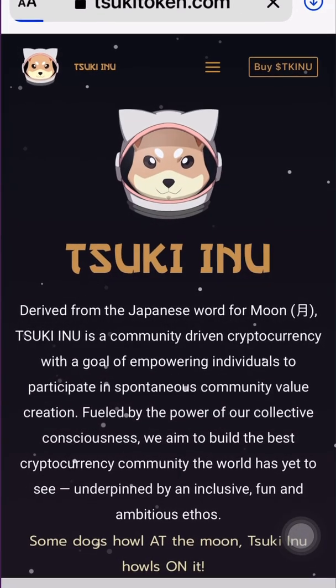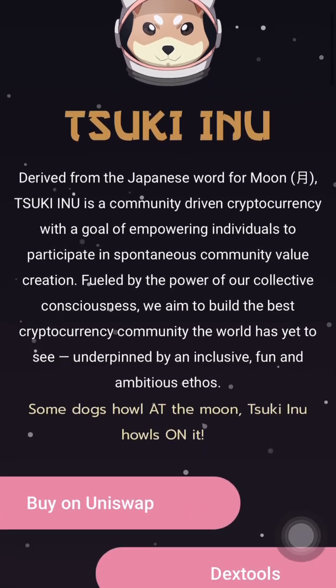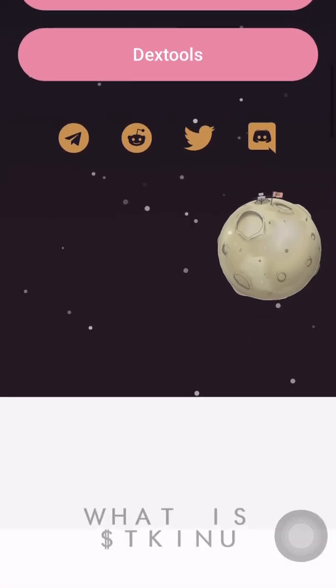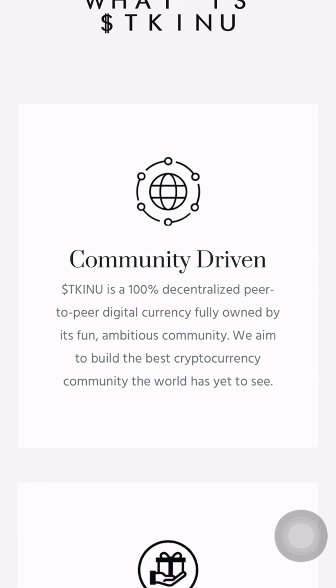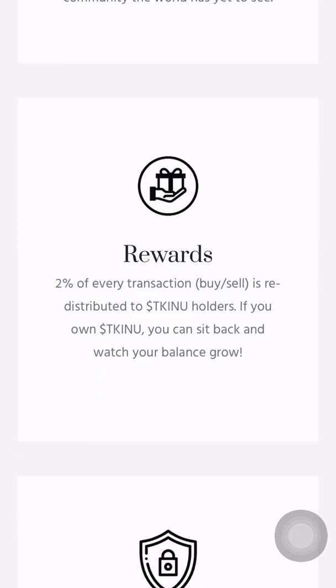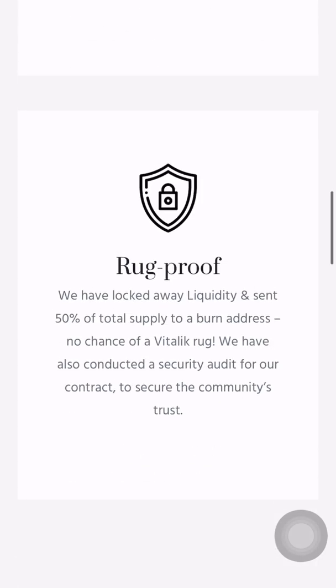Let's go ahead and check out the website. So Tsuki Inu is derived from the Japanese word for moon. And then you could go ahead and read about the coin. It's basically like Dogecoin, Shiba, Safemoon. It's a 100% decentralized peer-to-peer currency. You get 2% of every transaction that's bought or sold as a holder, so you're gaining passively in theory. And it's rug proof, so we have locked away liquidity and sent 50% of total supply to a burn address.